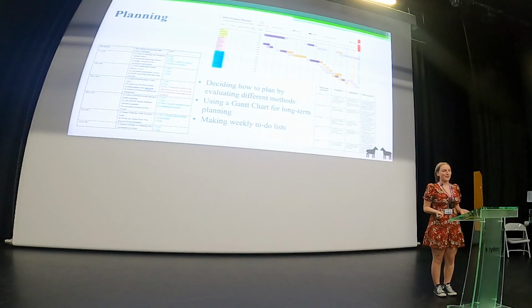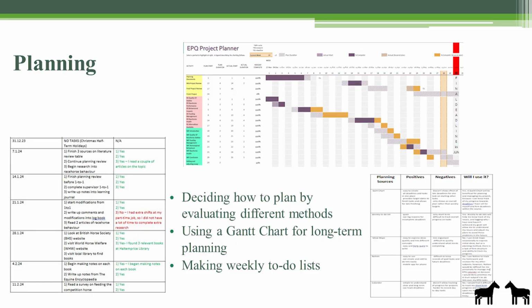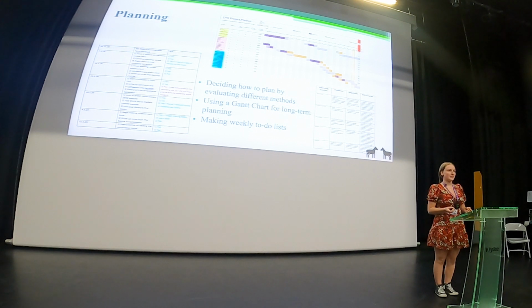So, everyone here who's done an EPQ knows that planning is essential. Without it, you're lost. You don't know what you're doing, when you need to do it by. It's crazy. So at the very start of my project, I evaluated different planning sources and decided to use a Gantt chart. I found this really helpful. I thought it gave me a lot of flexibility. I could change it from week to week if I was more busy or if I had more time. And I found this really useful.